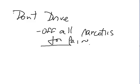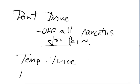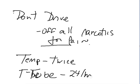We do ask that you take your temperature twice a day and to record it for your first postoperative visit. We also ask that you record the amount of drainage in your T-tube for a 24-hour period and bring that information to your first postoperative visit.